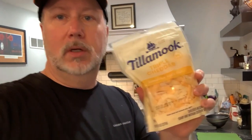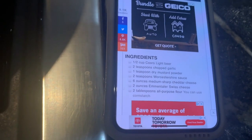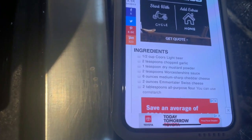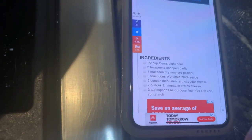All right, so continuing on the cheese sauce, last night we made, per the recipe, 2 ounces of Swiss cheese and 6 ounces of cheddar. We grated it up, we added cornstarch to it, and then we mixed it with the other sauces that Chris will get going here in a pan in a second. But tonight we're going to go the easy route, and Chris loves Tillamook cheese and ice cream. We got a Tillamook three cheese blend here. So some beer, some garlic, some mustard powder, some Worcestershire sauce, some cheese, and we're gonna skip the flour and the cornstarch. We're also using a different type of beer.